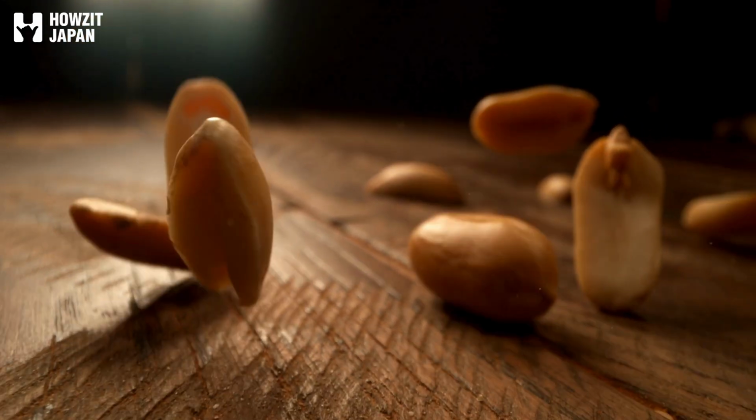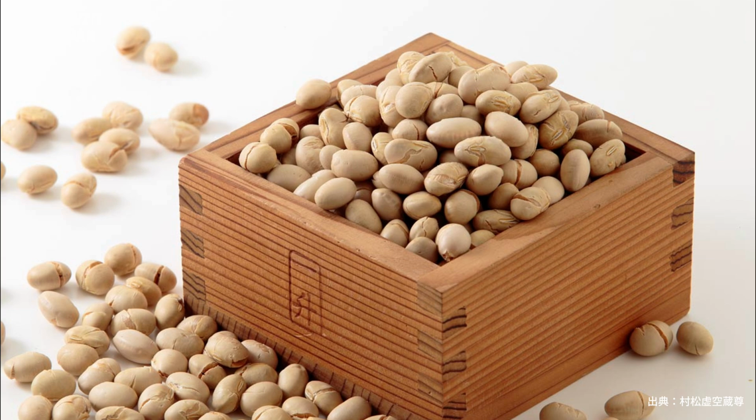Each region has its own unique twist. In some areas, they throw peanuts instead of beans, and in others, they add local specialties to the mix.